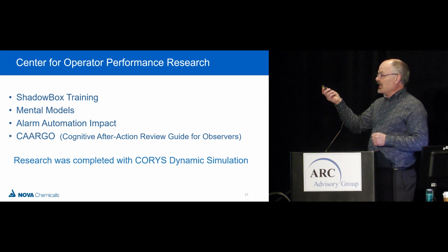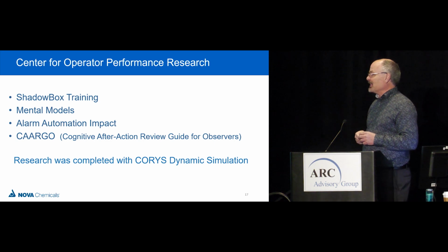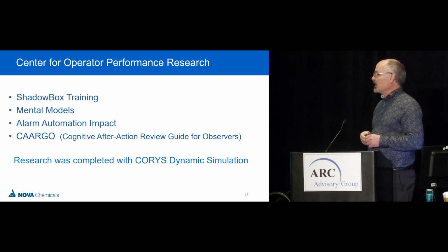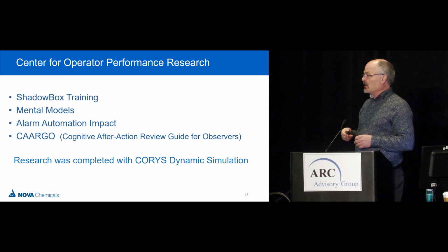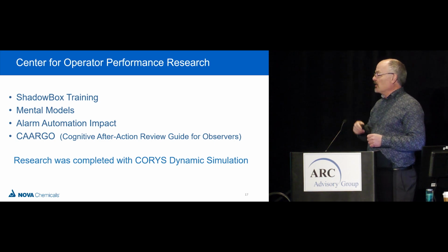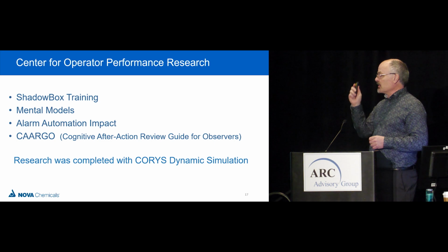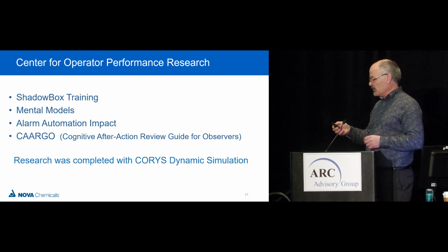Alarm automation impact, which Beth is here to talk about next. So we'll get into that in more detail about that project. That's about smart alarming and our use of our trip applications. And a train the trainer guide, a cargo, which we tested on the simulator as well, and we're rolling out in the site. And all that research was on our course, Dynamic Simulation.